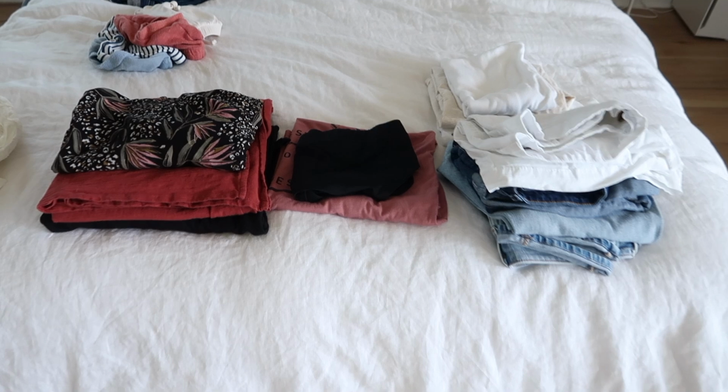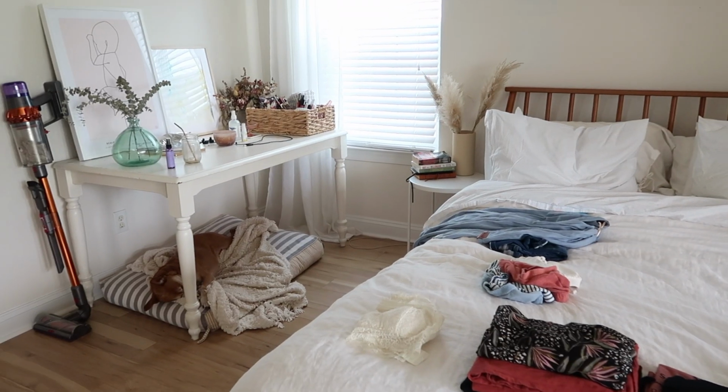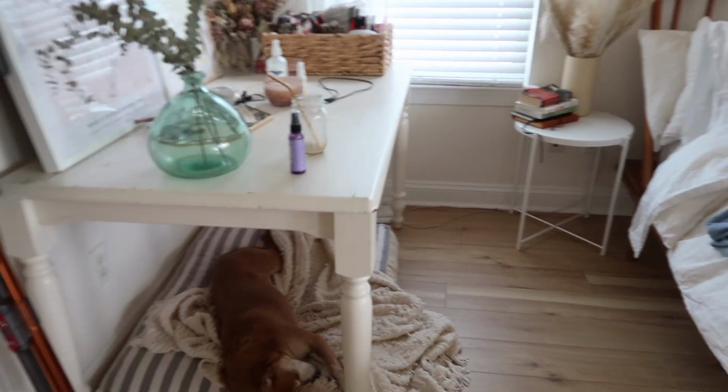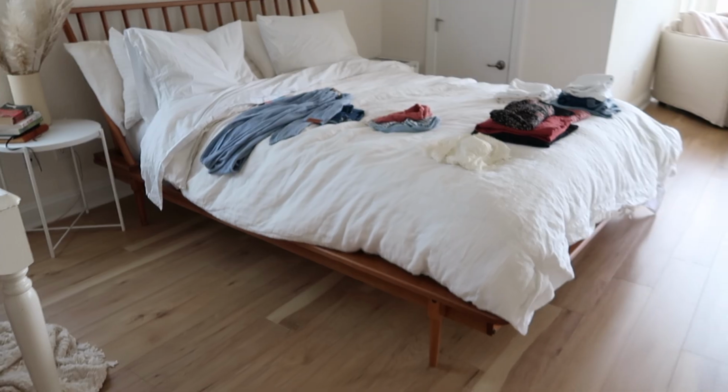So yeah, let me show you what I have going on here. So far, this is all I have laid out to pack. Of course, I tried everything on, and I've actually been slowly making over our bedroom. This is our new bed. This area is crazy right now, and there's Darla sleeping. Darla, what are you doing, girl? But yeah, this is our new bed.